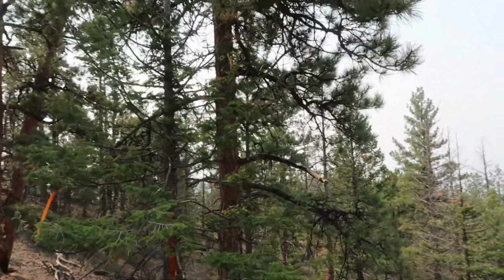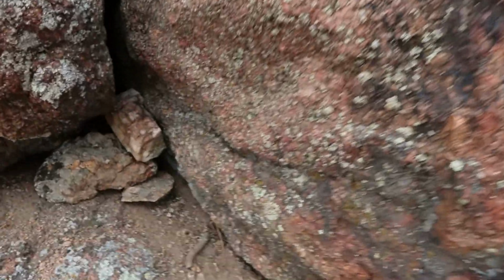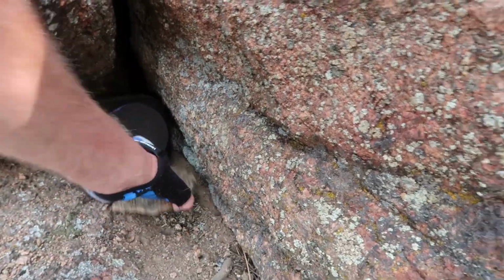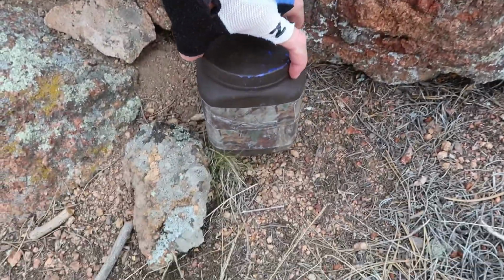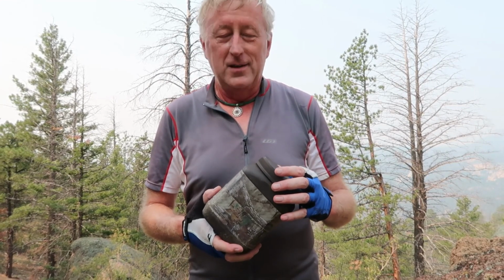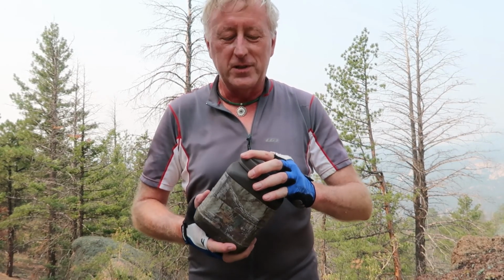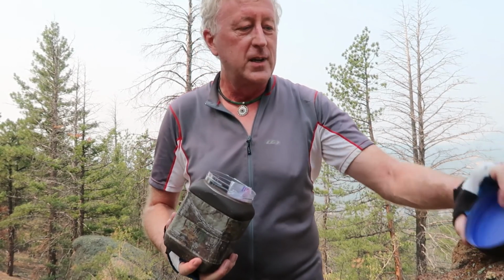I've already spotted it. Let me show you where it is. Cache is right in here. Yeah, there it is. So I parked my bike and hiked the quarter mile or so out to this cache. It's only 2/10 of a mile from where I parked, but I went down the wrong ridge first, so I had to backtrack in order to get to where this cache is.